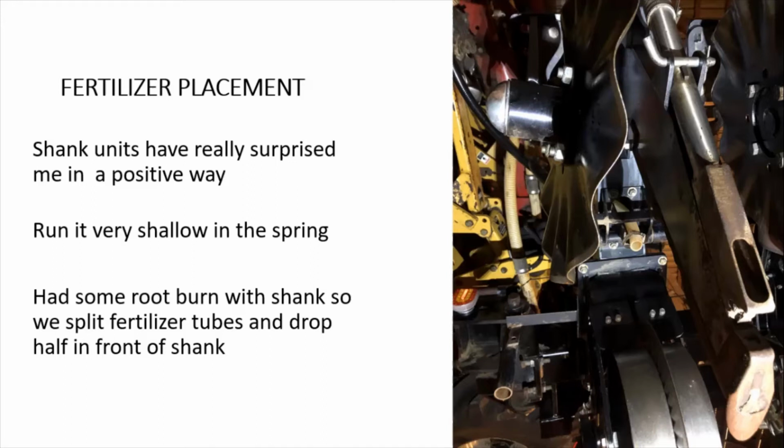Because Harrison silt loam is quite stony, you don't bring up that much, I guess. And we even run it in the spring. I mean, we could put a double coulter system on in the spring, but we have one. We tried that, but we run the shank fairly shallow, and actually I'm quite pleased with that. The only problem is that depending on the spring, if it's a wet spring, we have to run really shallow.